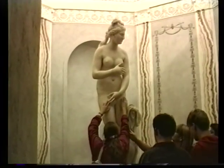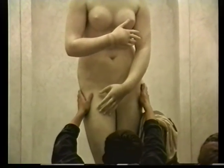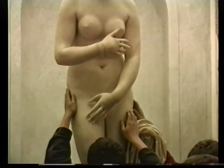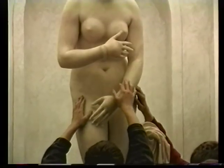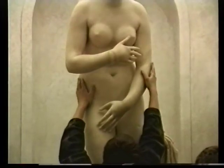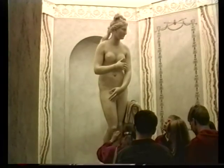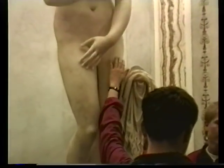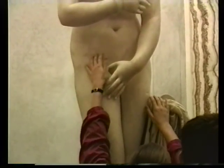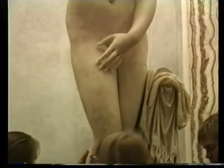Finally, we look at one of the most popular pieces in the entire collection. This is the Capitoline Venus. And why are these people groping this naked statue, you might ask? Well, it's a group of blind people who are given this special opportunity to come in with a guide and actually touch these immortal masterpieces. Notice how they can almost see with their hands as they feel the beautiful and sensual contours of the Capitoline Venus. It's a Roman interpretation of a Greek original that came from the school of Praxiteles, the finest sculptor of the female form in ancient antiquity.